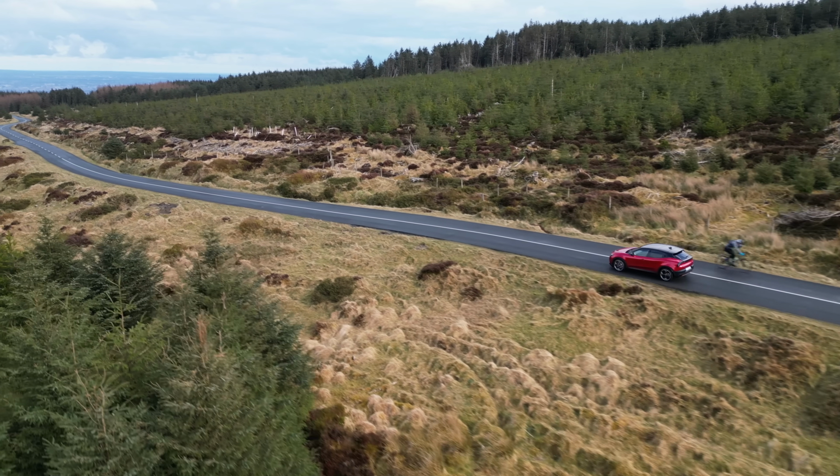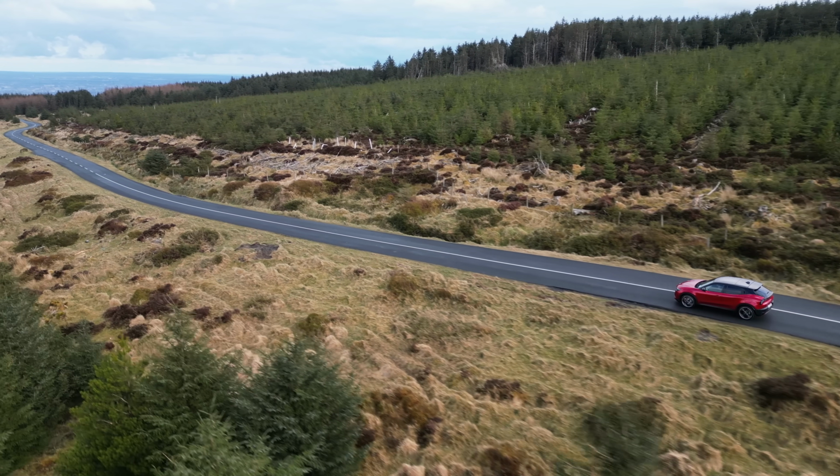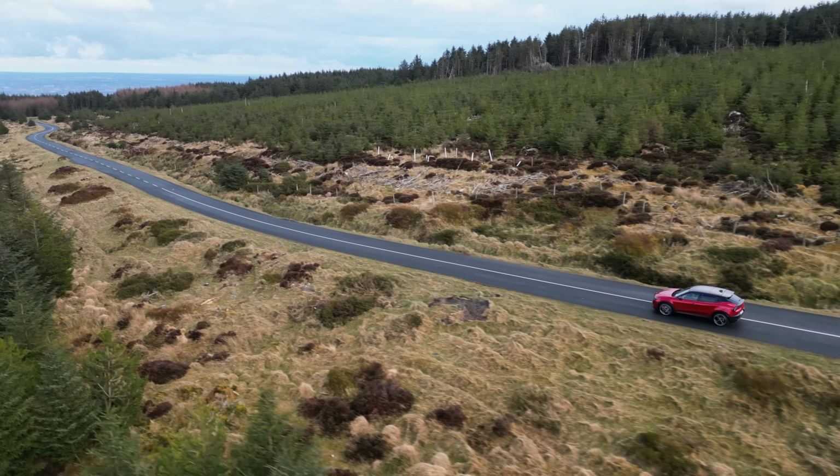276 brake horsepower through the front wheels. How does that do it then? Well, limited slip definitely helps.